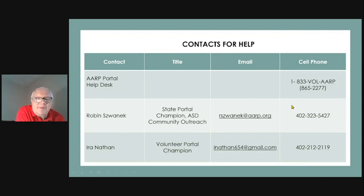Now, there are several options for you if you need some help, and I encourage you to contact us because we are here to help you. The first one is our AARP portal help desk, and here's the phone number for that. And then please don't hesitate to reach out to Robin or myself. I've listed your email address and our cell phone numbers. So if you have any questions, we're happy to help.